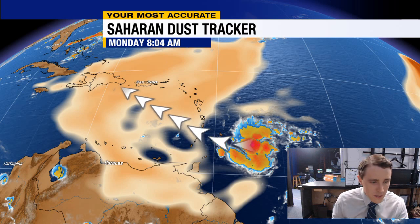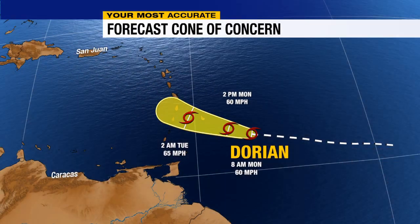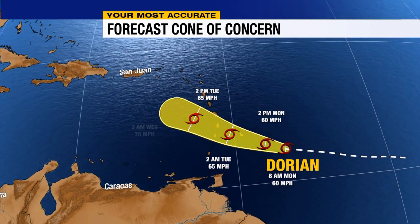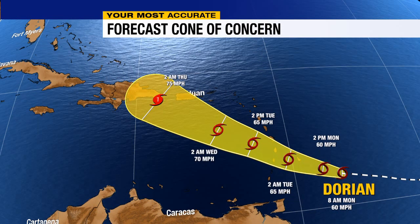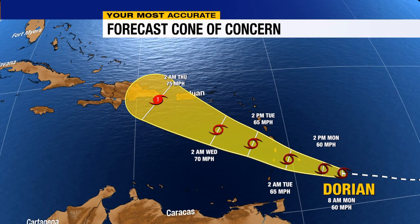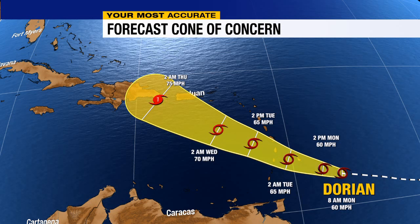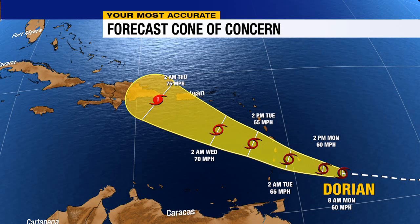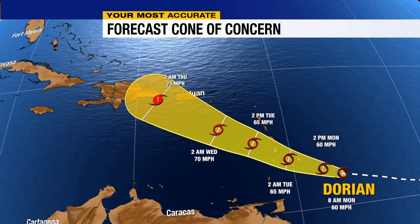And I think that's why the NHC is still holding on to the idea that this will hold around a 60, 65 mile per hour tropical storm, and even strengthen a little bit as we go forward. This is the latest forecast as of 8 a.m. Monday morning. Tropical storm moving across the Windward Islands tonight. There are tropical storm warnings in effect. And then from there, Puerto Rico, Hispaniola, early Thursday morning, a strengthening tropical storm, perhaps even a hurricane, moving over land.